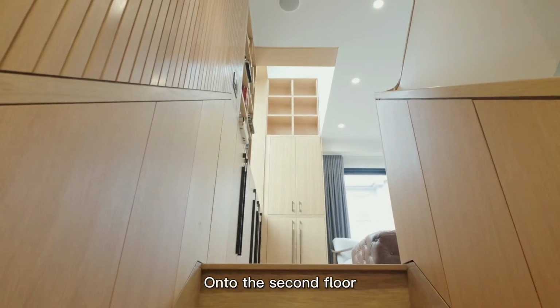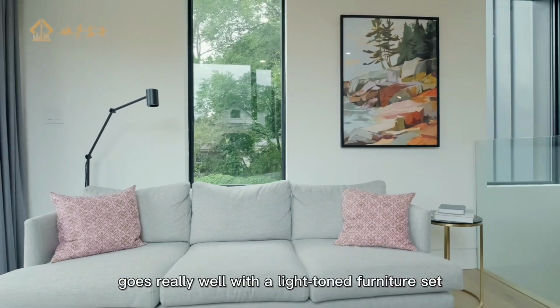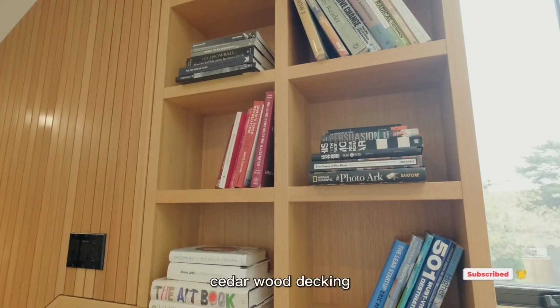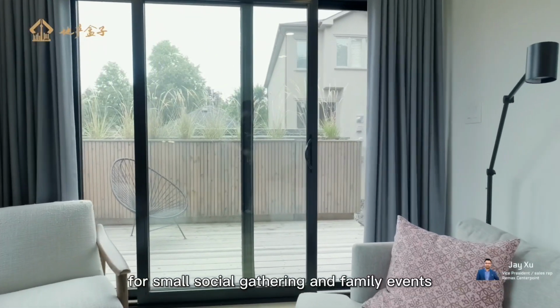Onto the second floor. White oak engineered hardwood flooring goes really well with a light-toned furniture set. This living room is also able to step out to a beautifully designed cedar wood decking, perfectly fit for small social gathering and family events.